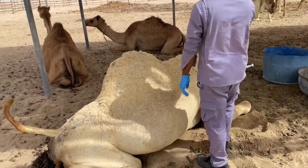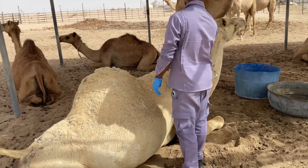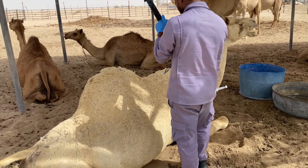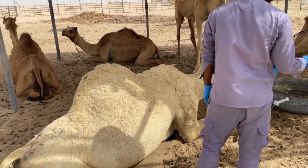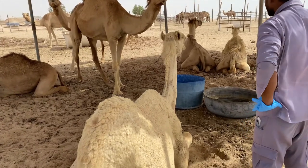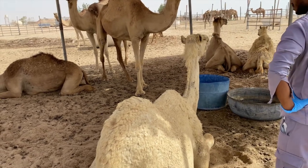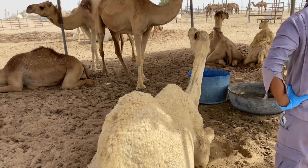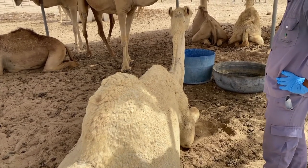We'll check what's going on and see if the treatment that we've been doing is improving, or giving the animal some benefits. So we'll go ahead and check the CBC and biochemistry, and then we'll give it IV vitamin B complex for the nerve functions, and then also give it vitamin C. All right then, so let's go ahead and do that.